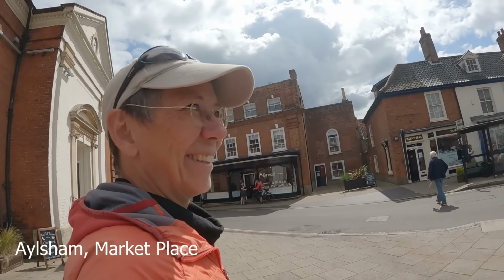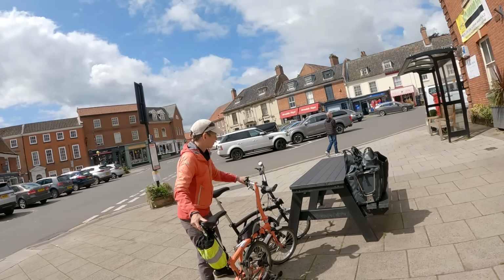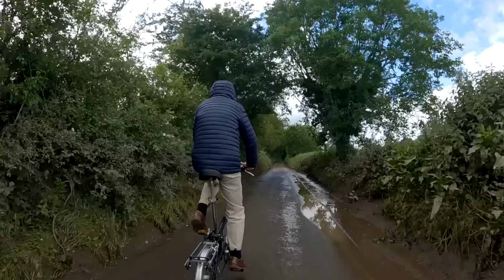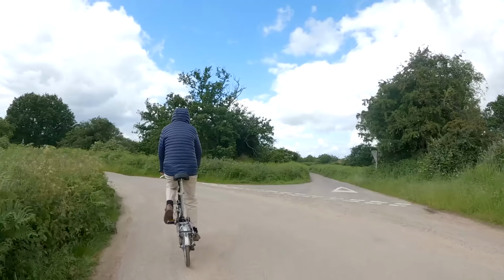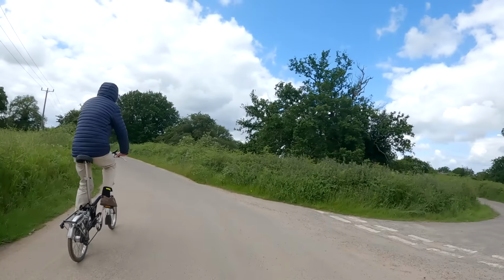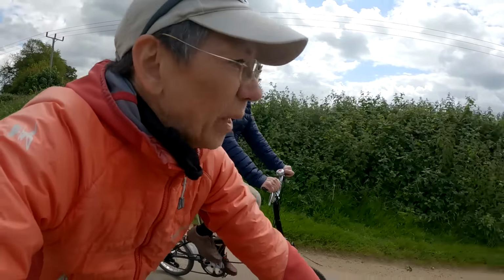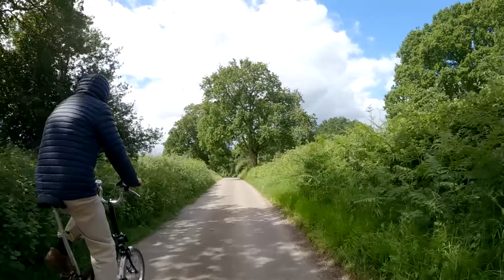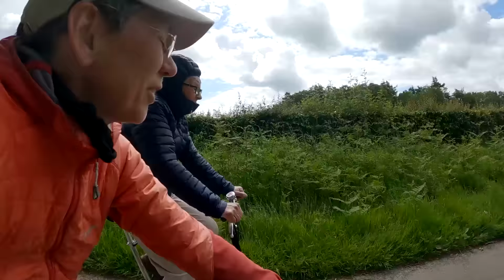So we were chuffed that our bus had worked out, and we set up the bikes and headed off towards Cawston through quite wet lanes initially, but then it dried out. It was chilly, which is why Dad has got his hood on. I've got a headwind.